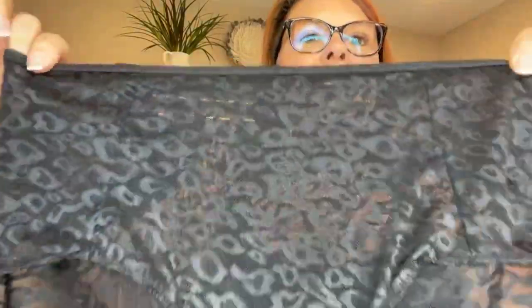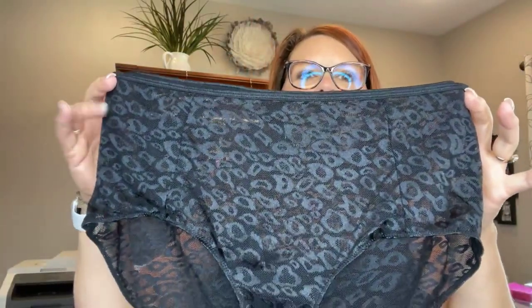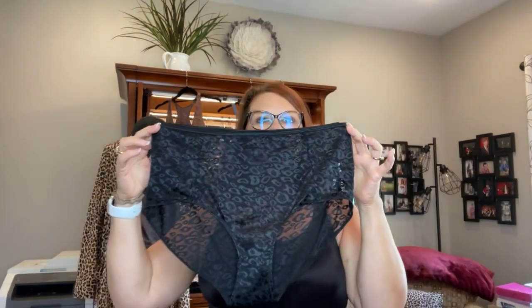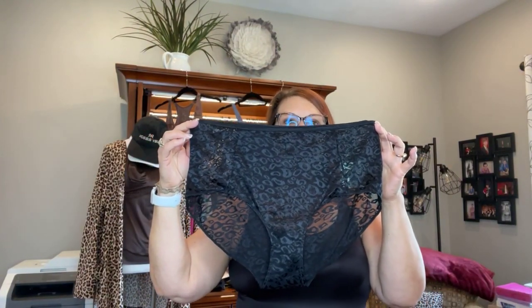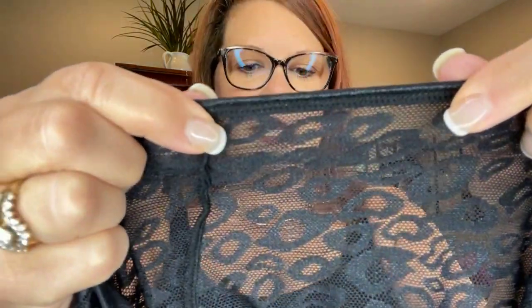The next level one I have for you is our animal print right here. All right, animal print. If you are a lover of animal prints, go ahead and comment animal. Clearly this is the brief. This is an extra large. This is my size. And it is a lot more coverage. Again, you've got a stretch lace, so it's going to give a lot more than you would think. There really is not much to the waistband right here.